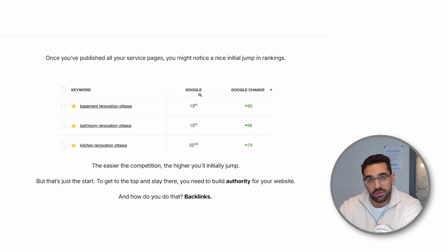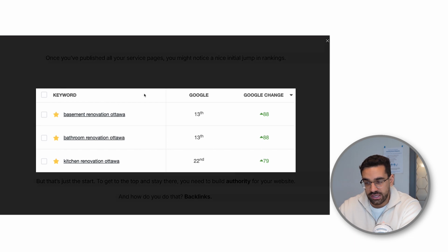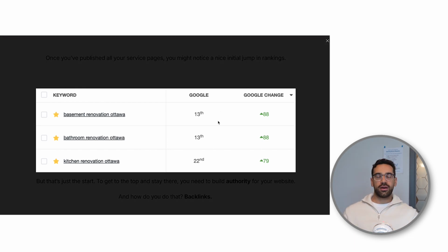When you first publish your optimized pages, you're going to see results like this, where you went from nowhere, you were not even being found for these keywords, and now you made the specific page super optimized, found on the website easily, and you're going to jump like that, depending on how strong your website is. In this example, they were not ranking at all for basement renovation Ottawa because they didn't have a specific page talking about basement renovation Ottawa. So we went in, we made the page. All of a sudden, boom, now they're 13th.